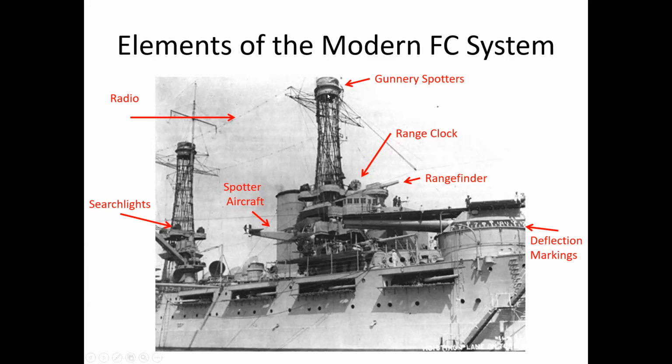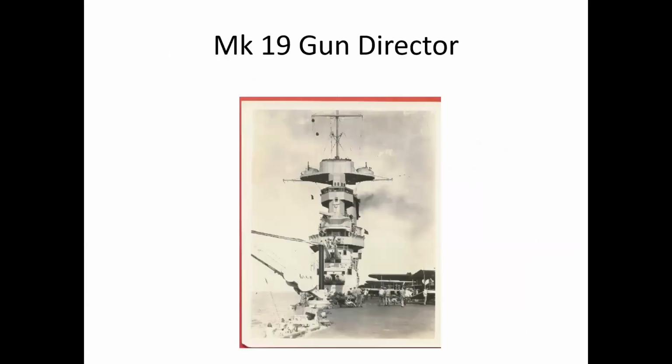Searchlights for nighttime activity, radio, the first vestiges of radio for communication. And then here's a smaller baseline rangefinder right there. It's the same type of thing, but now the sailor is inside an enclosure. What time frame are you talking about here? This is the 30s. Now this is Lexington, in the mid 30s. And here's the fire control directors for the 5-inch battery.